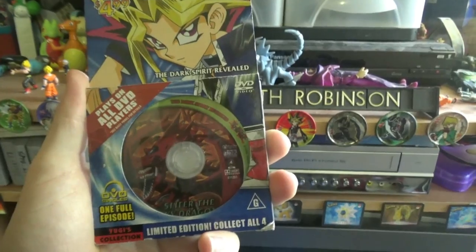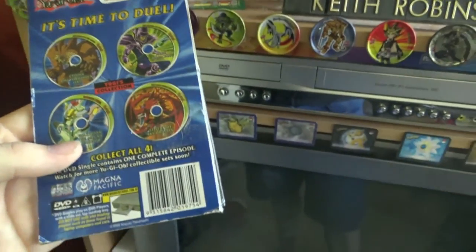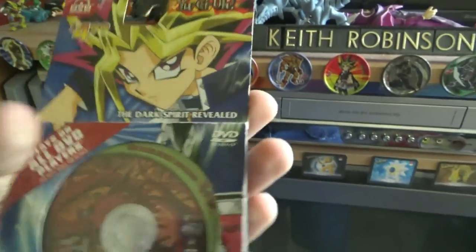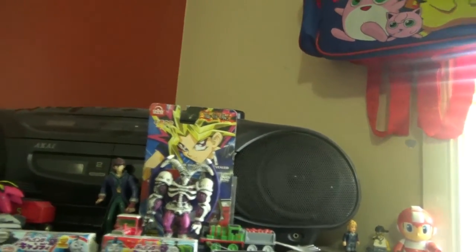So it contains 1 episode of Yu-Gi-Oh! Normally part of a 2-parter, which is annoying. And yeah, so you get 1 episode on these little discs, and you can just collect them. And I kind of want to collect them all in this original packaging. I found that one for, I think, $1 at a Lifeline, and I think it just looks cool, and I'd like to collect the lot. And I think that with that, that's everything.